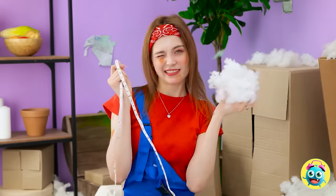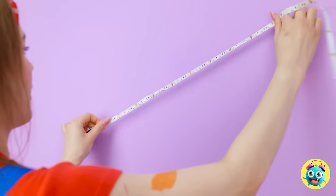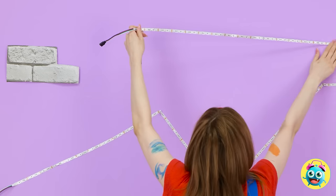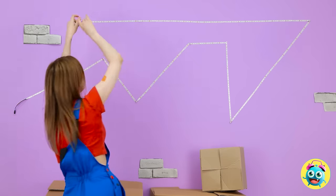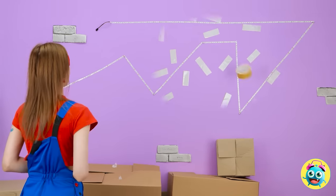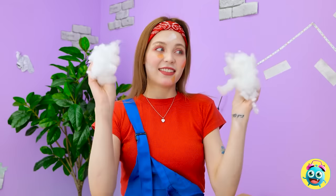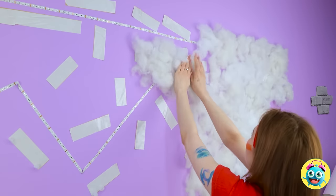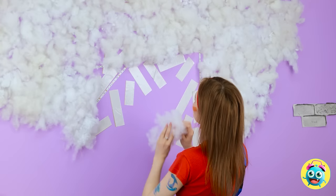Although… I have an idea! I'll stick this LED strip to the wall. And along here! This is going to look great! I'll need some tape! That was easy! Now for the fun part! I'll stick the pillow stuffing to the tape! It'll cover up the LED strip!